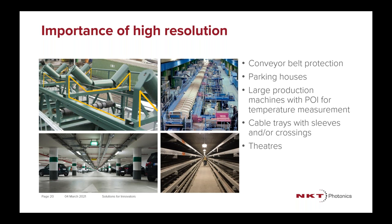What is the advantage of the linear heat detector is, of course, the immunity against electromagnetic pulses or electromagnetic influences. Oils, chemicals, all these liquids do not harm the cable, and so we can use the linear heat detector to detect heat and fires in such large production machines.